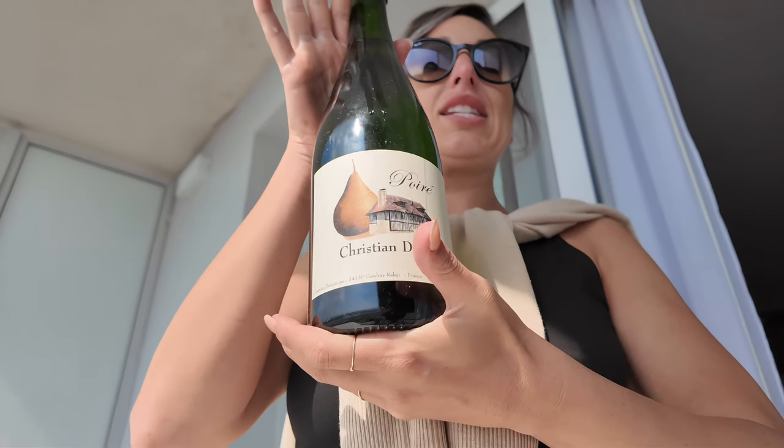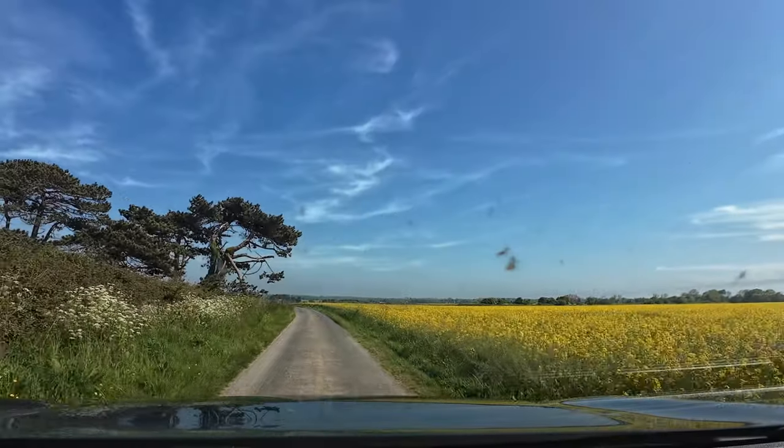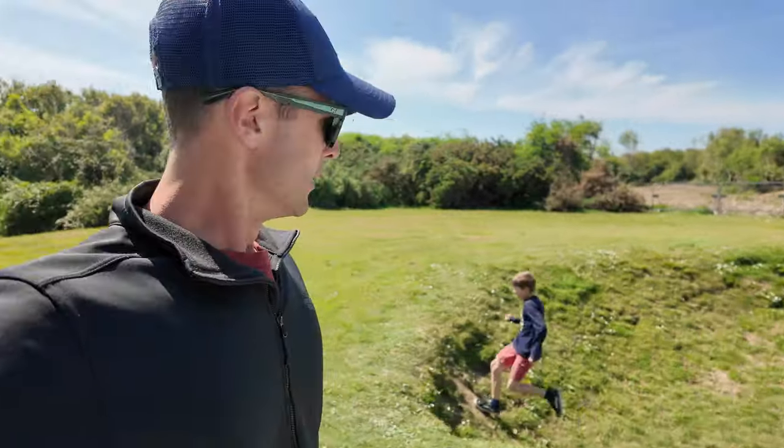Got this from the distillery that we went to. Wow, great. Yeah, we're at Pointe du Hoc.